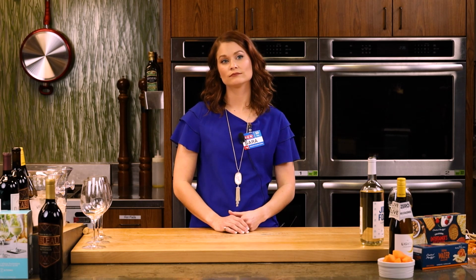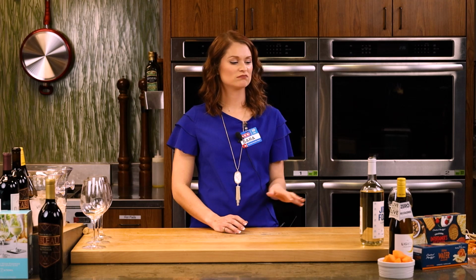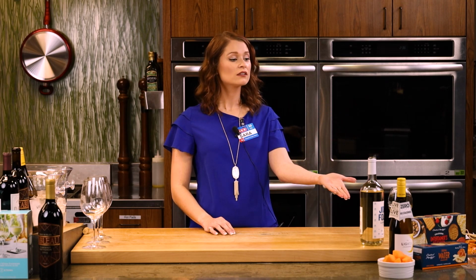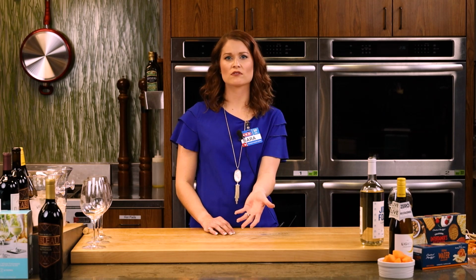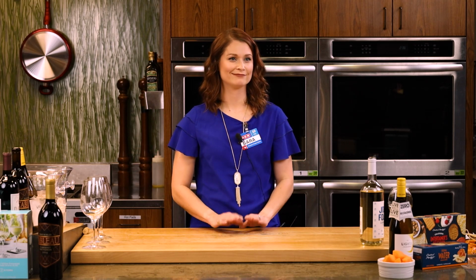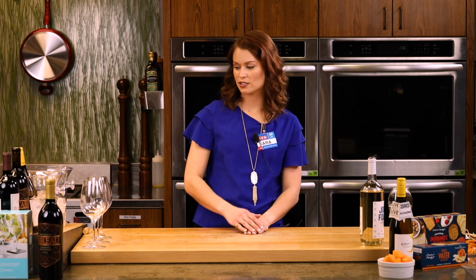So 4 days is good. 4 days for your whites, 3 for your reds, just because the reds will start changing a lot faster. But if you're getting tired of all of that, throw it with some frozen fruit. We've got these great Central Market tropical frozen fruit blends. Throw that in there, call it a sangria, and you're done. Boom. Good advice. Easy fix, easy drain.